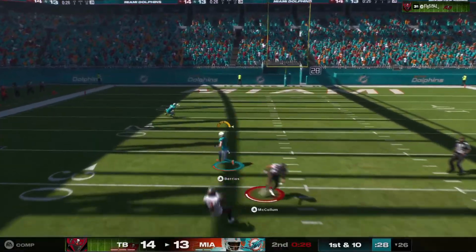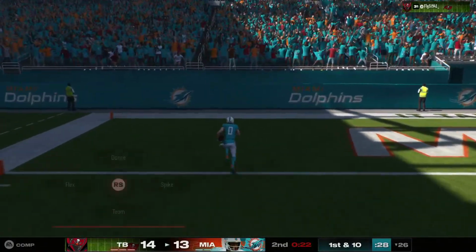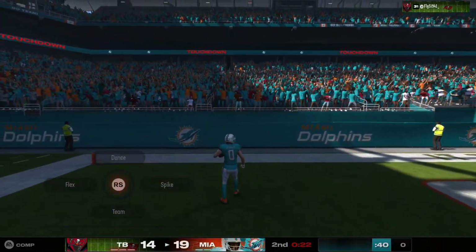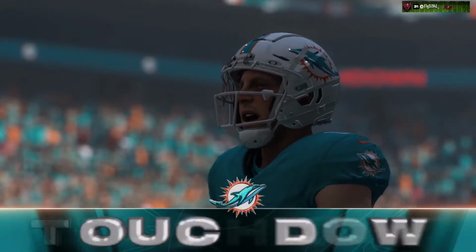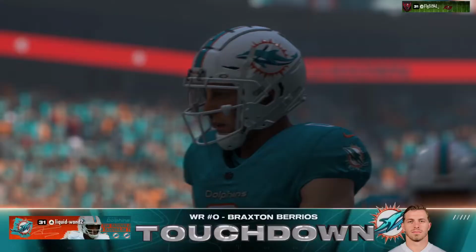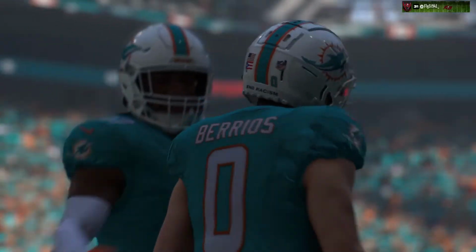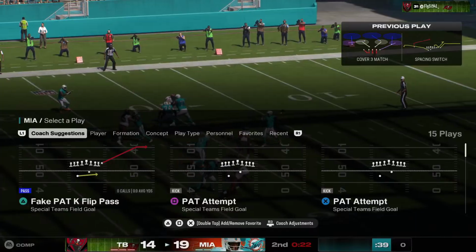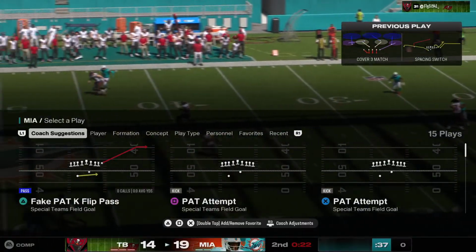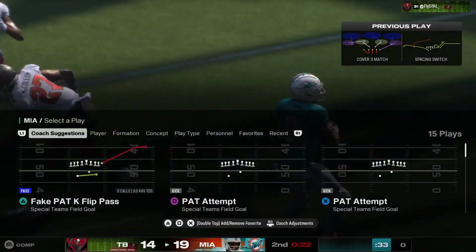locker room. And that's caught inside the 30. And all the way in for a Miami touchdown. Braxton Berrios, 74 yards. And the Dolphins will take the lead here in the final minute of the first half. So, Charles, that's 3 touchdowns on 3 drives, and it's just been an offensive barrage so far.